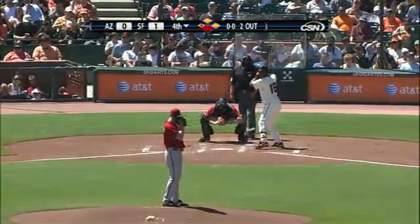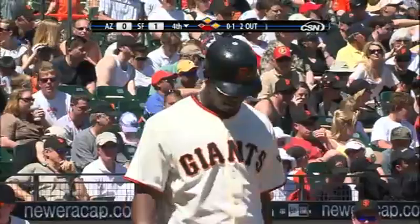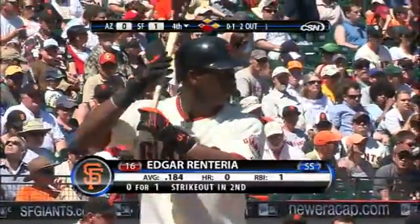Edgar Renteria struck out in the second. And he takes a kind of a hanging breaking ball for a strike. 0-1. Renteria, career .289 hitter. And that tells one thing about your career. It tells you that he can hit.